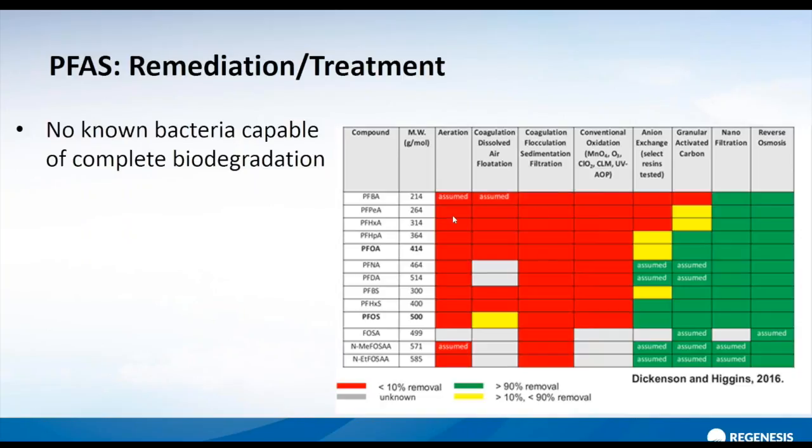So the fact that they are not volatile means that air stripping or aeration just doesn't work. Conventional oxidation has not been useful to date. You do see over here on the right side a couple of promising ones, nanofiltration and reverse osmosis. However, there's usually a price tag associated with those. And then we see this column here for activated carbon, and that's so far one of the most effective technologies we've found to date.